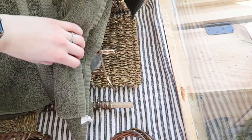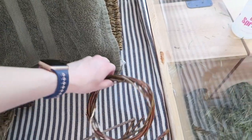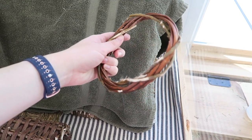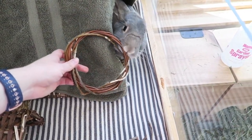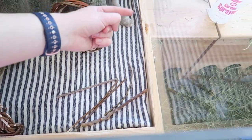But yeah, on the bottom we have a double woven large seagrass mat that they can chew if they want. This is the large willow ring chew, but as you can tell, there's like one stick left on it because they've chewed so much of it. So I probably will replace this soon, but I'm just waiting for him to finish it completely. He's like, get that out of my face. Here, come here. What's this?